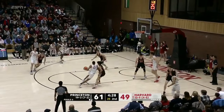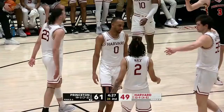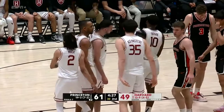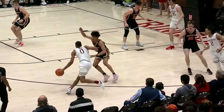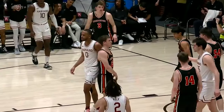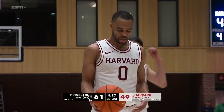Here comes Malik Mack off the bench. Simon driving, kick, and a foul called on Xavier Lee. The first against Lee, and Simon to the line for 1-and-1. Now Harvard, to their credit, plenty of scoring from Xavier Lee, but in this second half, they've almost made this Princeton offense one-dimensional. Still going through Xavier Lee, of course, but just 5 points in this second half.